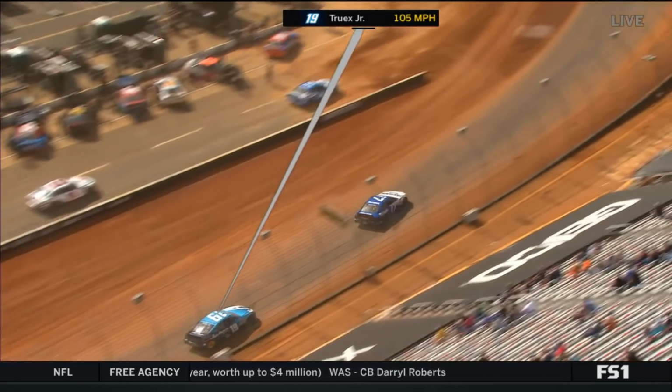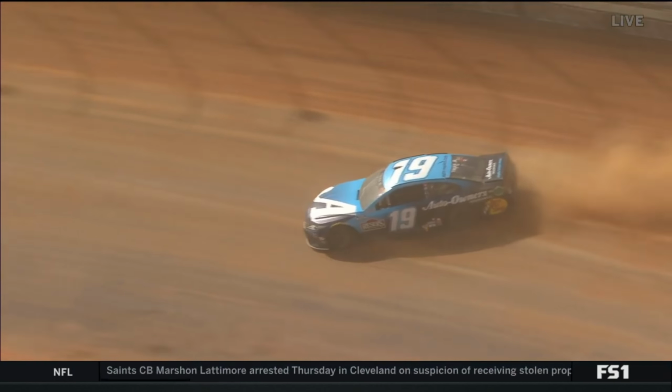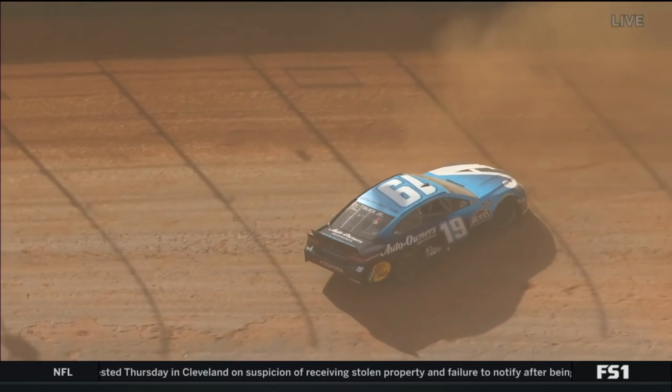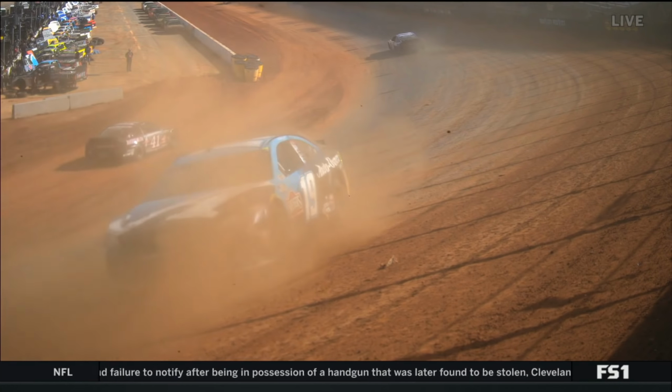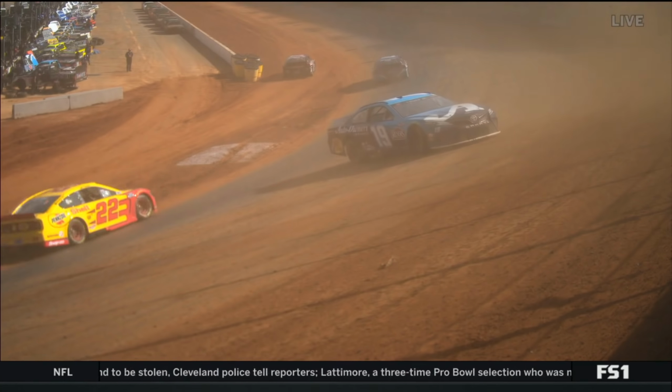So Chris Buescher ahead. He floats it up top there. You can see how hot, look how dusty and dirty it is up there. Not a lot of grip until you clean that off. And that's because they're all running around the bottom. When they get up and start moving around, you're going to clean this track up. It'll widen up. Then you'll be back to racing side by side.